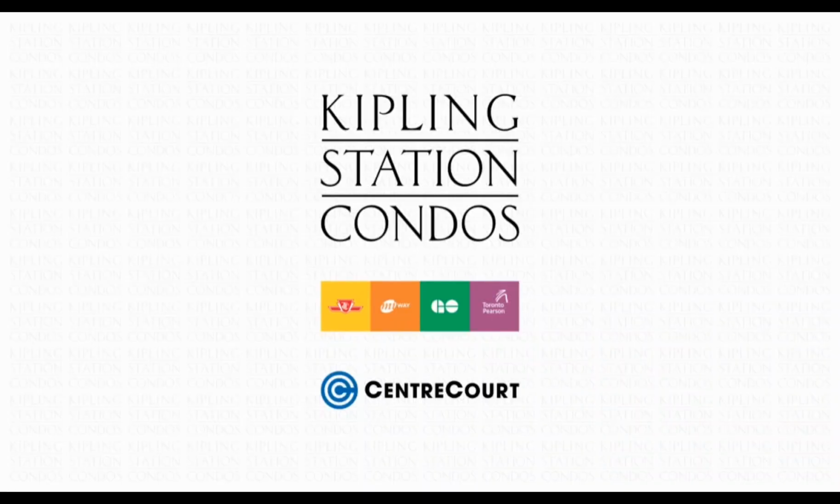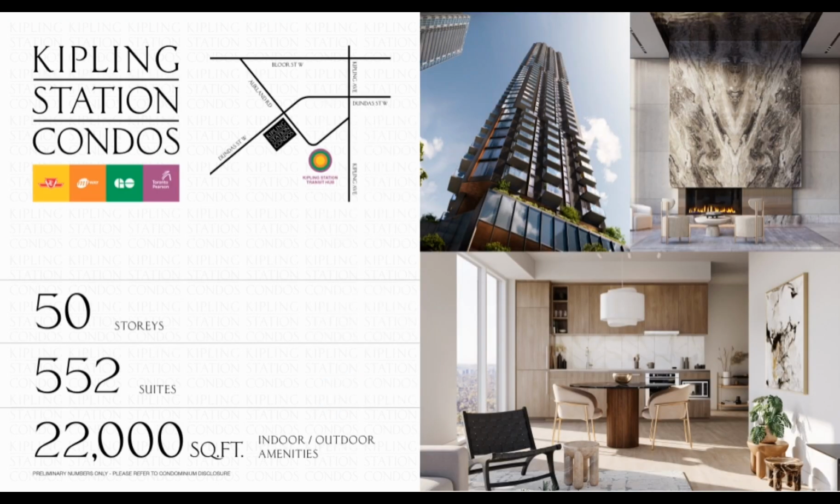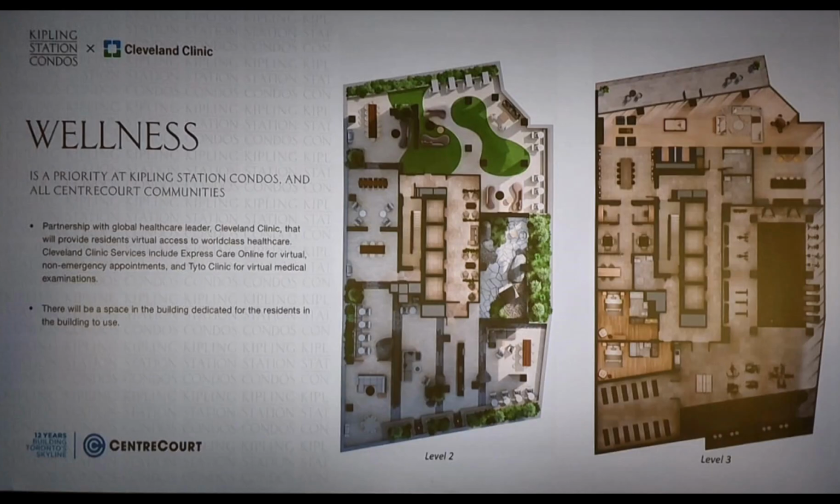But let's talk about the building itself. The building will be 50 stories high, have 552 suites, and 22,000 square feet of indoor and outdoor amenities. Kipling Station Condos partnered with Cleveland Clinic that will provide residents virtual access to world-class health care.